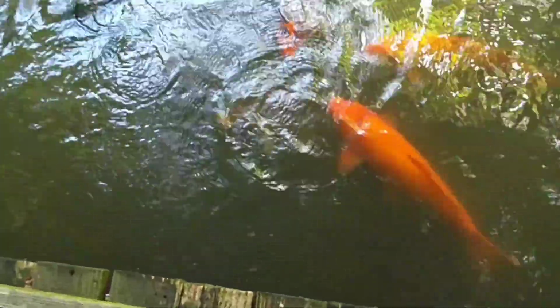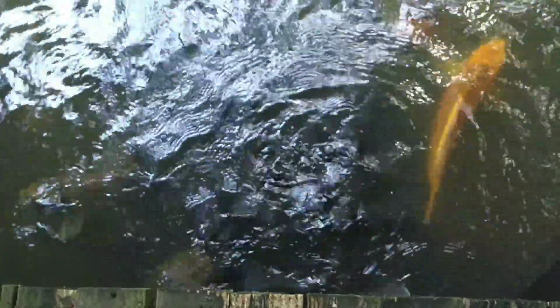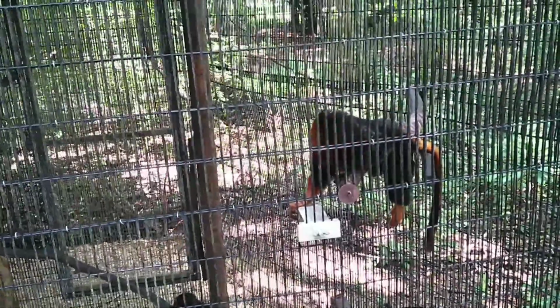There's actually a lot of catfish down at the bottom of this koi pond, and Tina's gonna try to get them to come up. Check this out. Little guy.